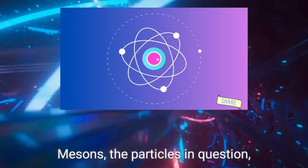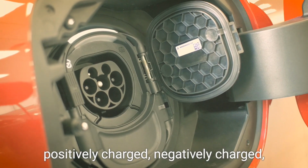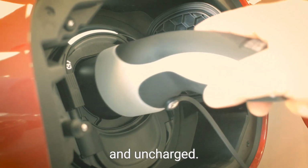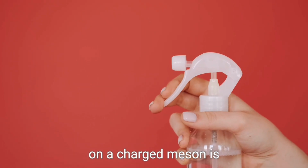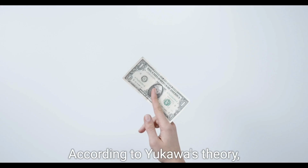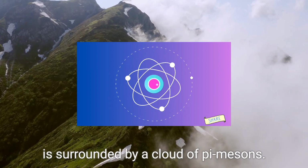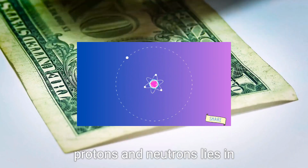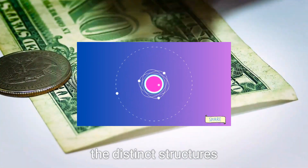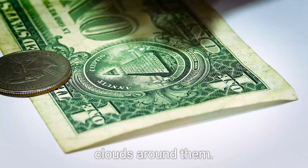Mesons, the particles in question, come in 3 types: positively charged, negatively charged, and uncharged. The magnitude of charge on a charged meson is equal to the electronic charge. According to Yukawa's theory, every nucleon, whether a proton or a neutron, is surrounded by a cloud of pi mesons. The key difference between protons and neutrons lies in the distinct structures of these meson clouds around them.